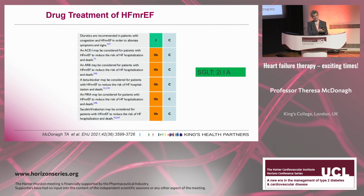And of course, we have from the 2 SGLT2 inhibitor trials in patients with ejection fractions above 40%, these drugs are going to be recommended in patients with heart failure with mildly reduced ejection fraction.